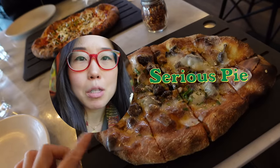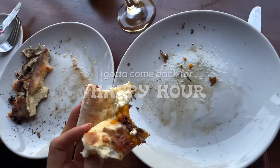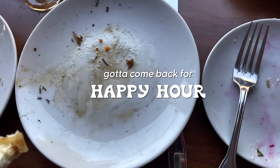The crust at Sirius Pie is crispier and lighter. The crust here is pillowy and more dense. And you really feel the dough flavor. Our waiter says happy hour is awesome, so we'll have to come back.